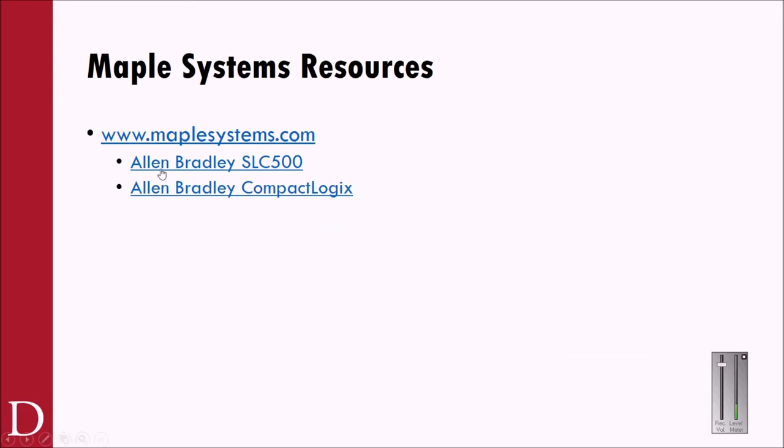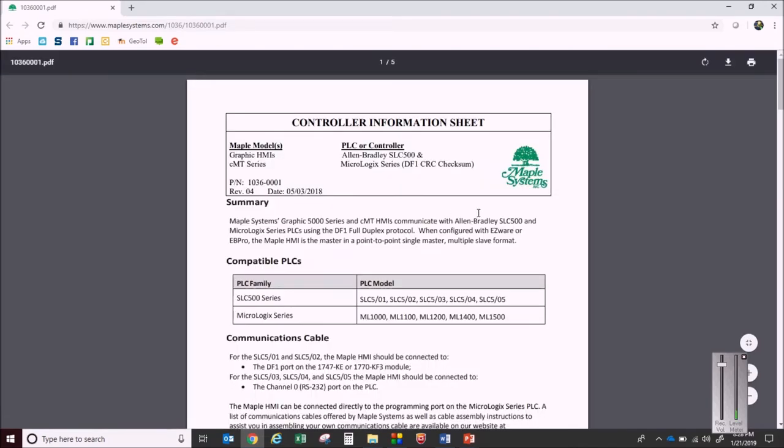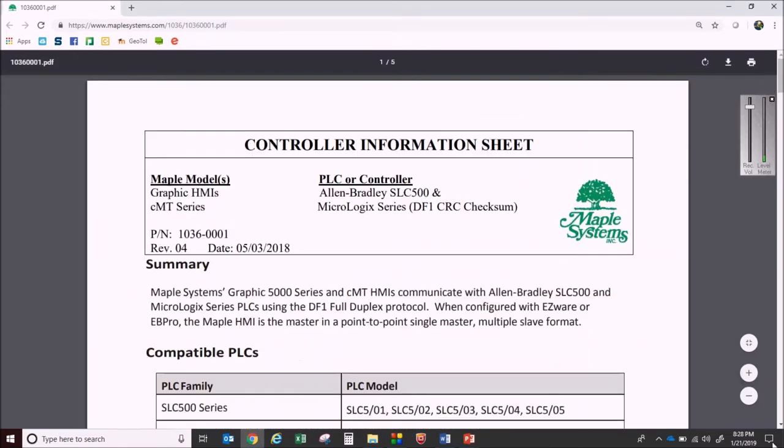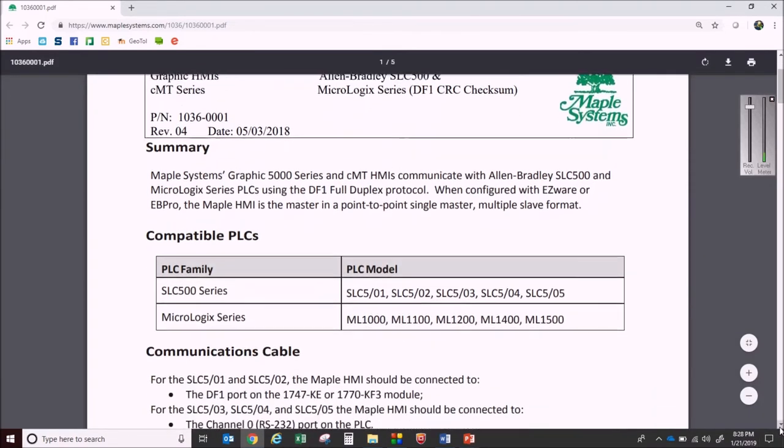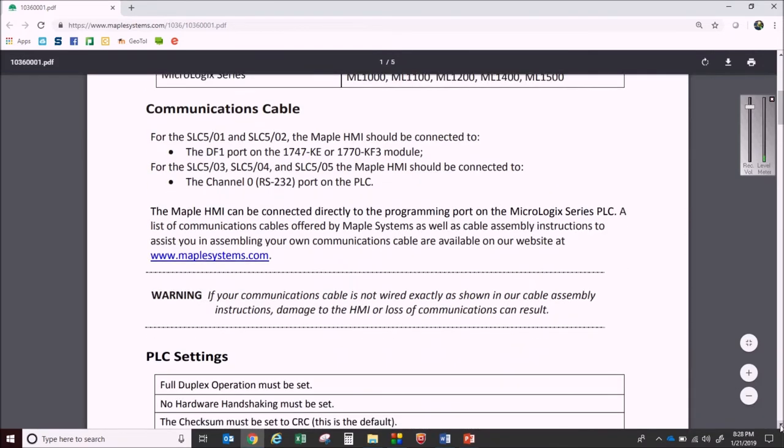I want to show you a couple of other things here real quick. So the Maple Systems website is a great tool. You can go on here and learn a lot. The two PLCs that we're primarily going to use this HMI with are the SLC 500 and the CompactLogix. I bring this up because when I show you this, what you're going to see is a nice data sheet. So you can go right back to that screen that I just showed you there. And this nice data sheet tells me, hey, your Maple Systems HMI can talk to the SLC 501, 502, 503, 504, 505. Oh, and also any of the MicroLogix PLCs as well. So pretty much any of your RS500 platform.